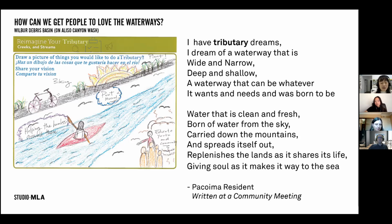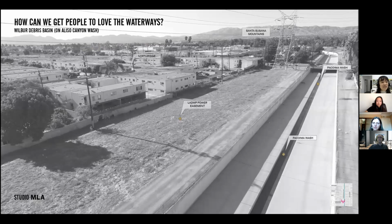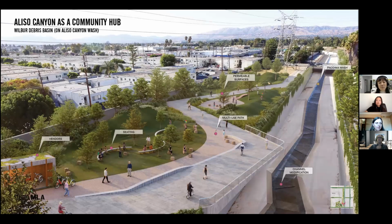So as we thought about the improvements that we were hoping to make, we really wanted to reinforce that sense of genius loci. Here you're seeing Aliso Canyon Wash, right by Napa Street Elementary School. And of course, you're seeing the LADWP power easement and the concrete channel. What we imagined was a space where people would want to come, where the community would want to gather. So we thought about how to modify the channel to create some kind of texture, create an overhang so that people could look over it, create permeable surfaces, have seating so that the Napa Street Elementary School kids could come out after school and discover things, or maybe have their classes here. Have spaces for local vendors to interact and showcase all the things that they're developing.